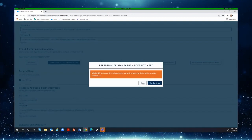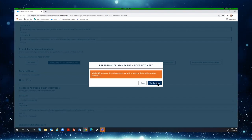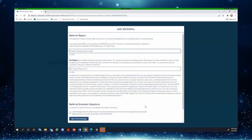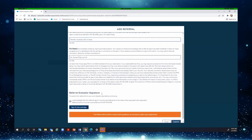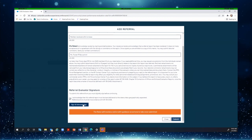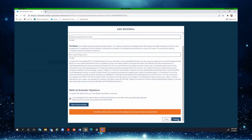We're checkboxing saying that yes, we have hand delivered this referral memorandum to the ratee and they know that it's coming. This is not going to be a surprise when they come in their box. So under referral evaluator signature, you want to sign and acknowledge that. And then you can submit the report.